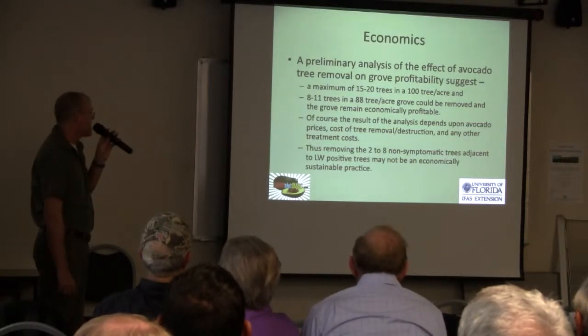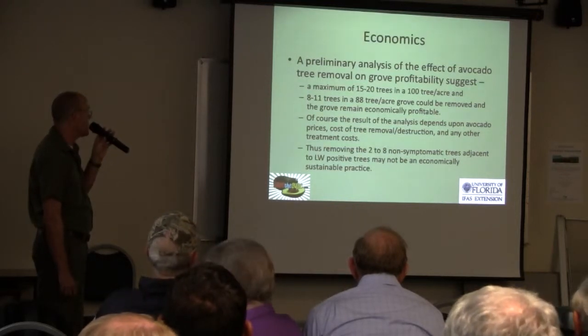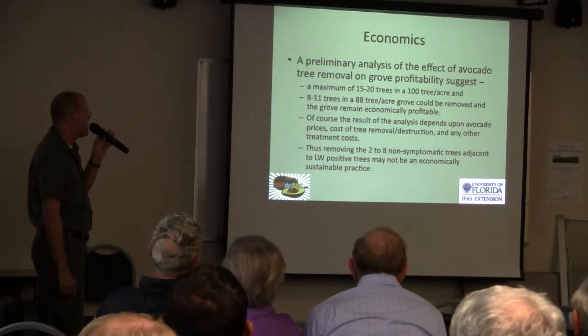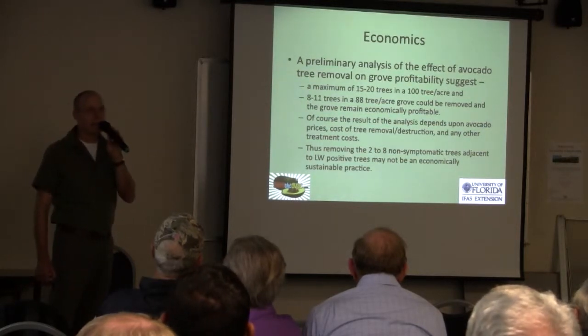Of course, the results of this analysis depend upon avocado prices, the cost of the tree removal and destruction, and any other treatment costs. So, concluding that removing the 2 to 8 non-symptomatic trees adjacent to a laurel wilt positive tree may not be an economically sustainable practice.